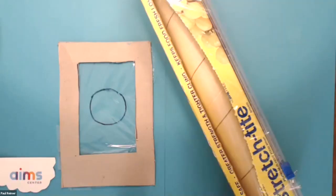In this case, they're making that viewfinder, but it gets them exploring the world around them and what they might trace to create a circle. And that's a great way to also practice those spatial reasoning skills. Definitely, that makes a lot of sense.